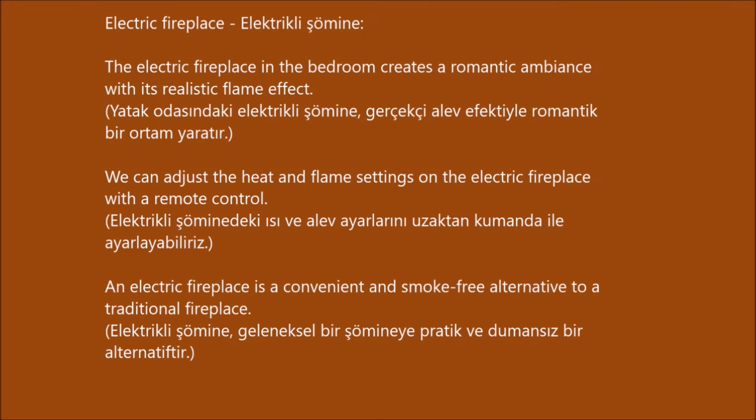Electric fireplace. The electric fireplace in the bedroom creates a romantic ambience with its realistic flame effect. We can adjust the heat and flame settings on the electric fireplace with a remote control. An electric fireplace is a convenient and smoke-free alternative to a traditional fireplace.